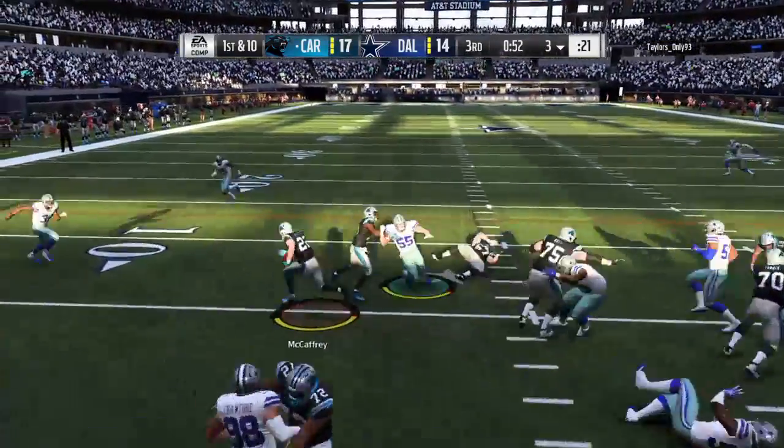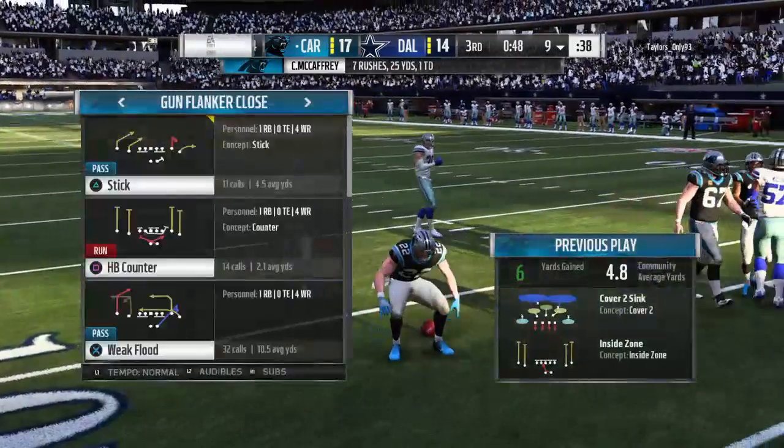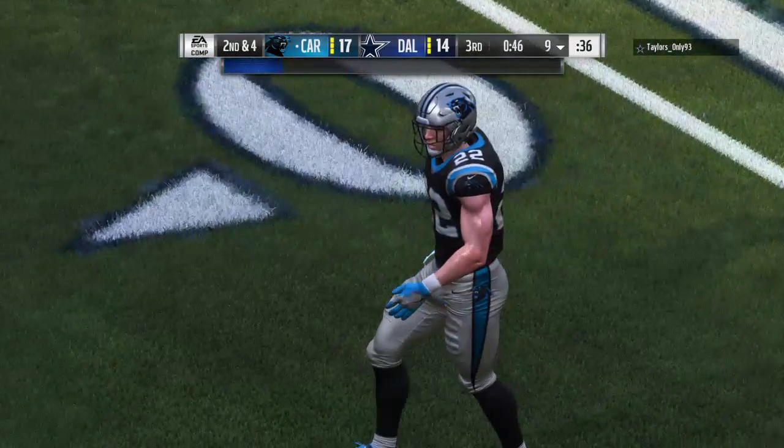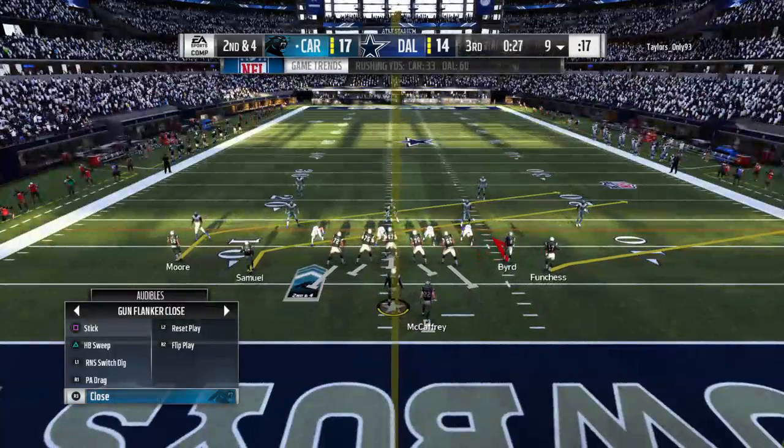On first down, this is McCaffrey. And he'll find a little space. He gets this up near the 10. It's a 6-yard gain on the ground, and that'll make it second and 4. An opportunity to get a drive started here at the end of the third quarter.